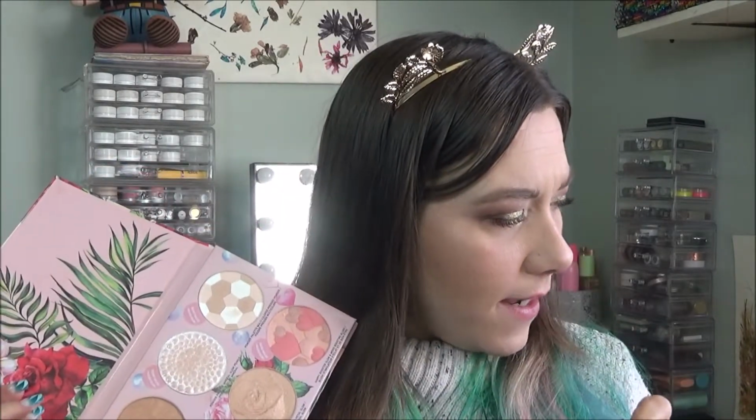This is not dark enough for anyone that has a medium to dark skin tone. This is a very light powder. This blush is very light. This highlighter is really nice, but I think I actually have this highlighter. Ooh, actually that's a good point. I think I have one of the Rose All Day highlighters, and I didn't have that in my Physicians Formula thing. Anyway, the bronzer, okay.